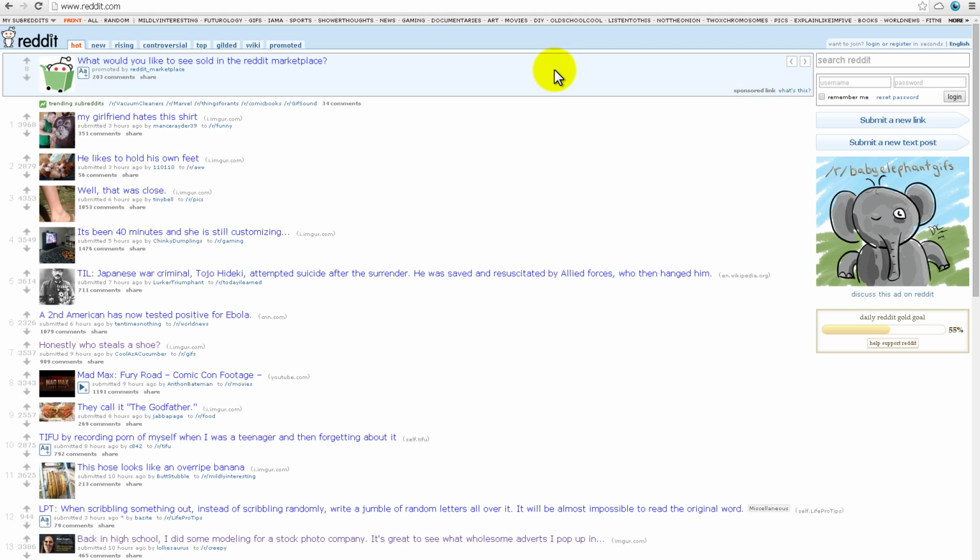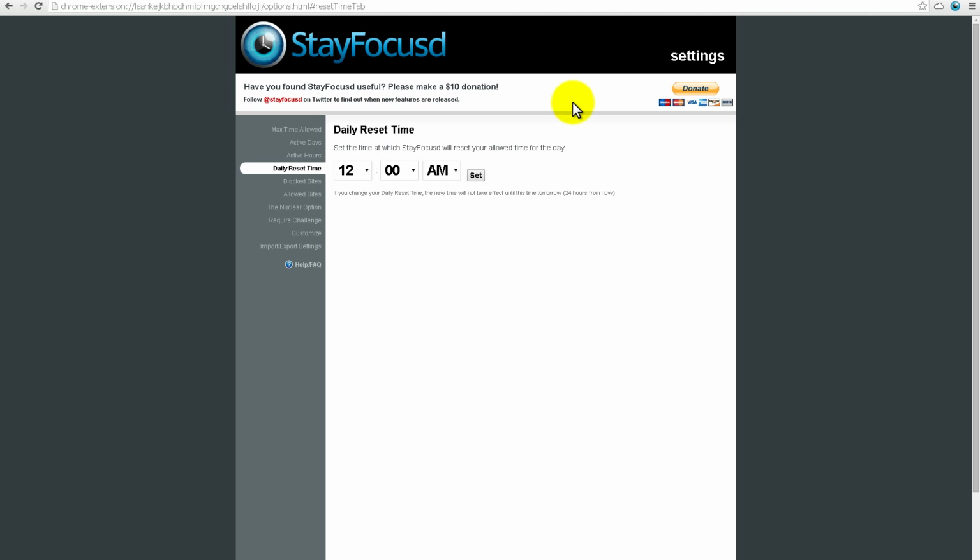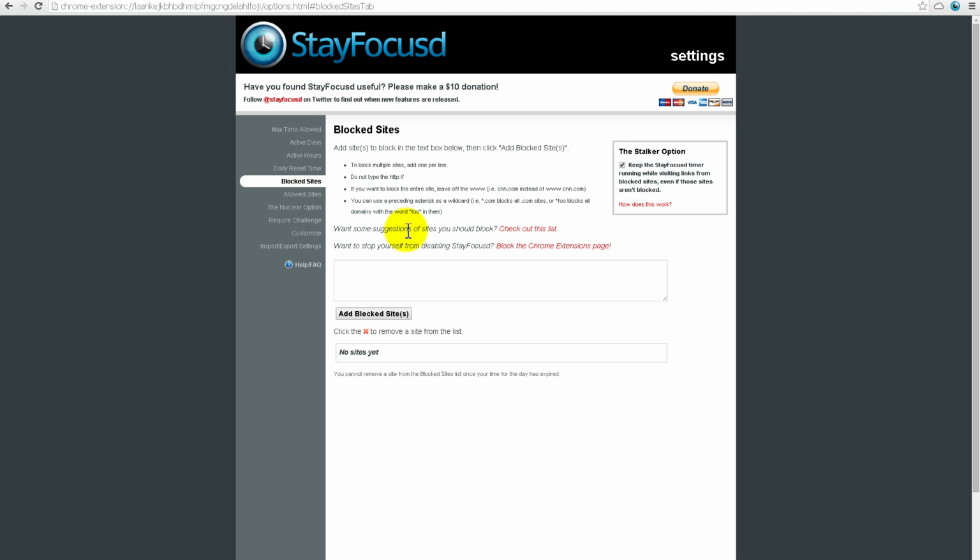Well, there's a plugin called Stayfocused that you can install inside of Google Chrome. And what you can do is you can put websites into block lists or blocked sites. So right here, this is the settings for Stayfocused. We've got blocked sites right here. So you can add in stuff like Facebook and YouTube and that type of stuff.